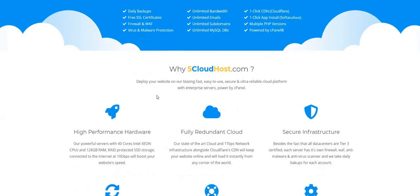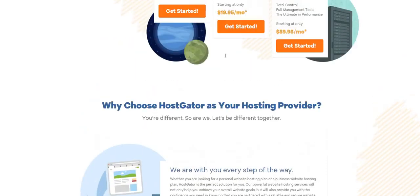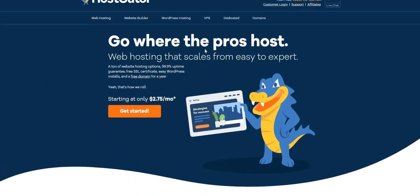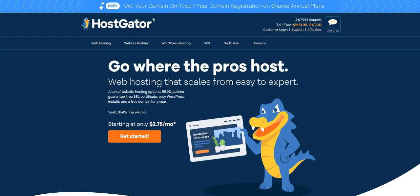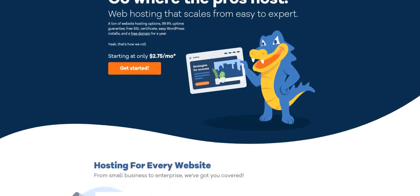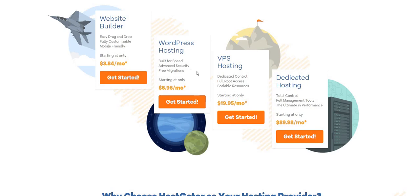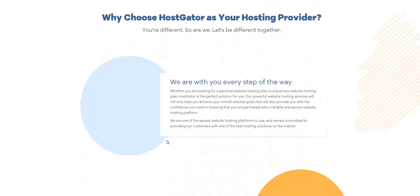So, let's get into the third hosting provider on this list. The third hosting provider is HostGator. Now, HostGator is really old as a hosting platform. And as you can see, they even have a free domain for 1 year of registration on shared annual plans. Their plans start at $2.75 a month, but I'm pretty sure they charge you for the whole year. They also have a 99.9% uptime guarantee and free SSL certificates. They integrate easily with WordPress, like the other hosting sites do, but I'm pretty sure they were one of the first hosting sites to do this with WordPress since they were the oldest.